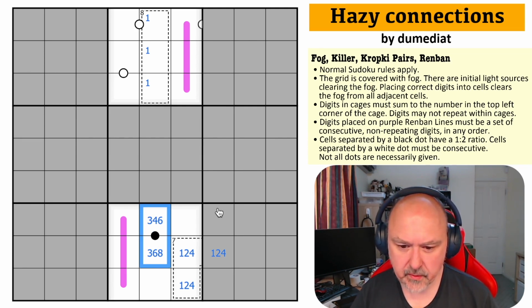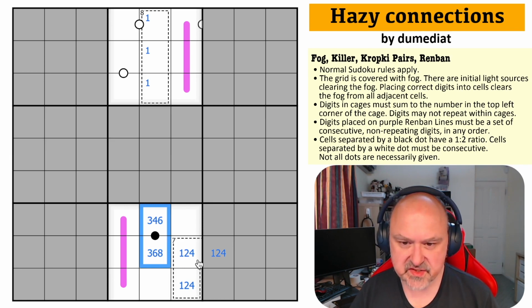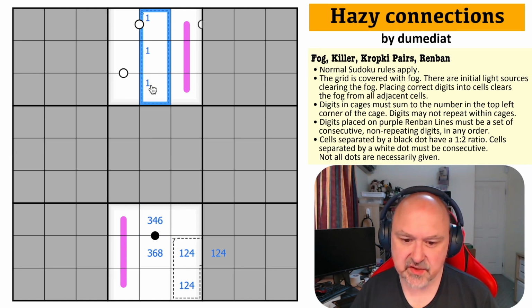So, and the reason this can only be 3, 6, or 8 is all 3 of those cells see that one. So I can't put 1, 2, or 4 into here. So what does that do to this 8 cage?